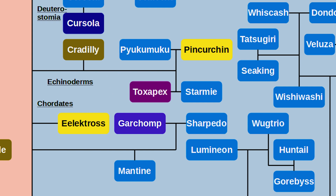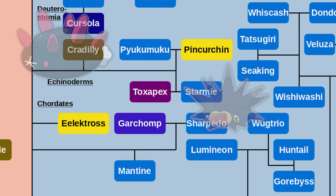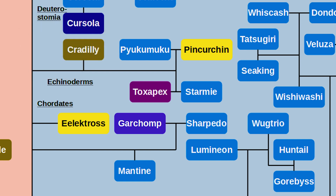The final two echinoderms reflect the limbless variety. Pincurchin is a sea urchin and is covered in spikes, whilst Pyukumuku is a sea cucumber, an animal which is capable of shooting its guts out when it's under stress from a predator.